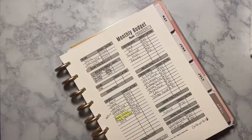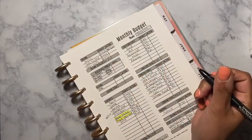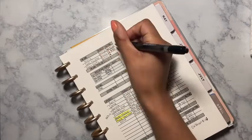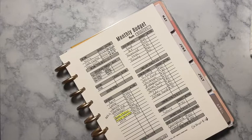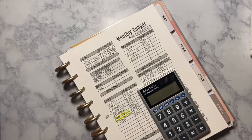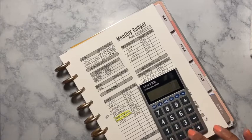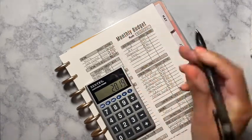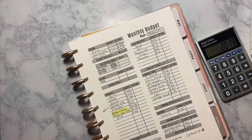For work, I made $1,560. For my side hustle, I made $250. For Uber Eats, I made $209, after taking out my taxes. So $1,560 plus $250 plus $209 equals $2,019. Whoa, I like that. Even though the majority went to debt, we'll talk about that in another video.